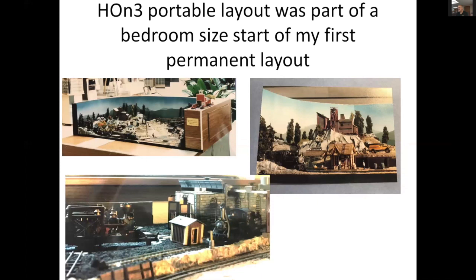Over on the right's a close-up of a Woodland Scenics station off of that module. And in the lower section is the engine house that I built. So I had reached the point in HOn3 that I had started on a room size layout. But every time I built that layout, it came out looking more like Colorado than I wanted. And so I eventually went away from HOn3. But those are some of the models. I don't have all of those models still. Some of those went away at swap meets.